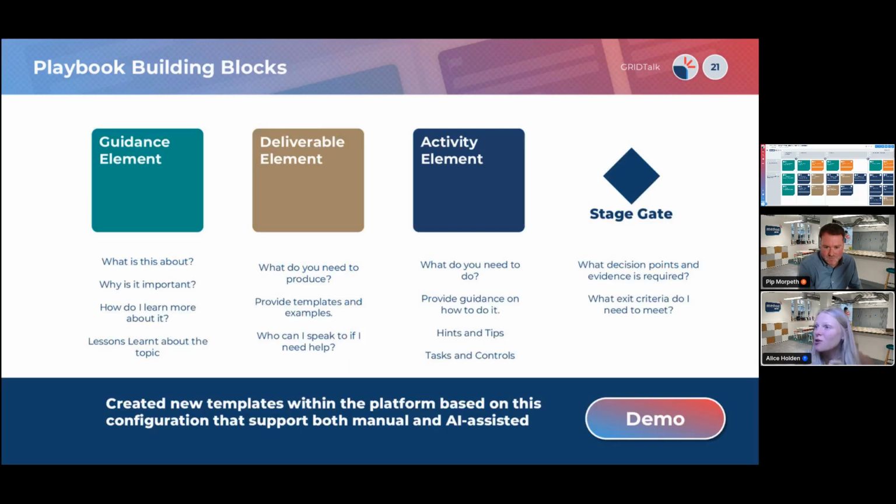Okay, so just touched on it there, but you may have noticed the different coloured elements within the method and also the guidance. We have 4 key building blocks that we use to form each method, and these are our different elements. We have our guidance element, our activity, and our deliverable. Rewind a couple of slides, those are the components of our method. And then we also have our stage gates. These are the controls that we put in place to move from stage to stage.